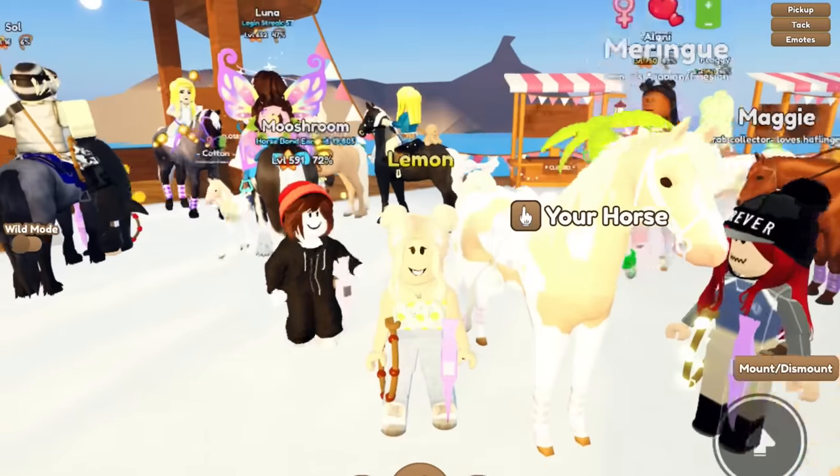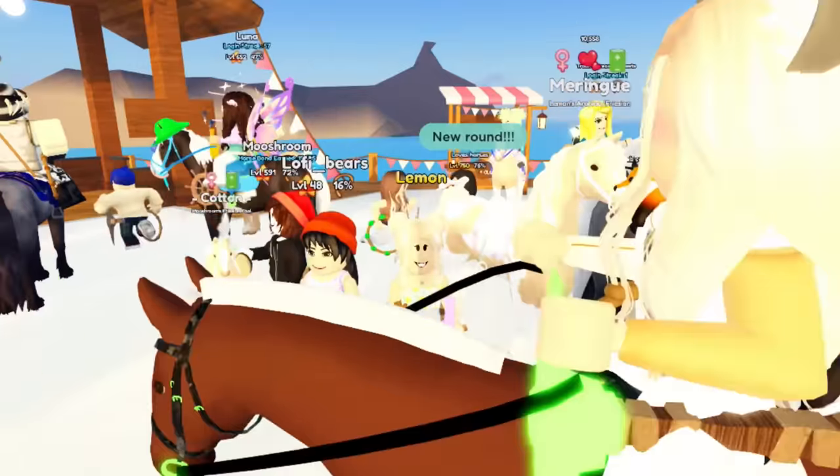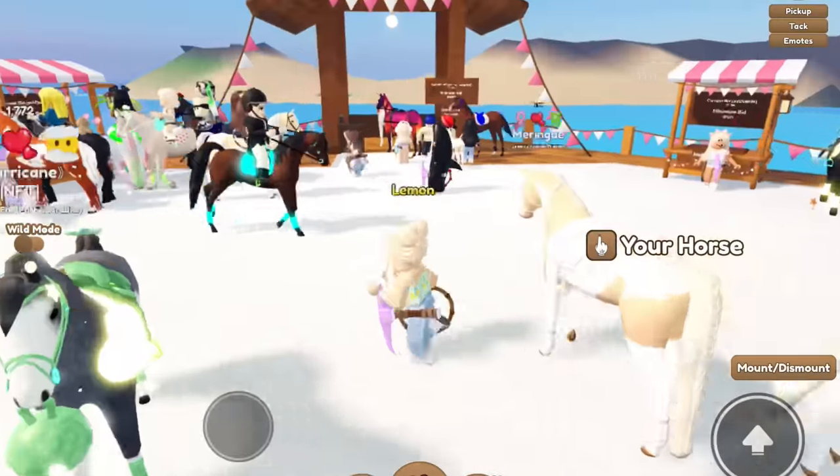Okay, so now I'm going to go ahead and place them for a new round, and I think I'm going to do some tack set ones. Theme is going to be the tack sets. I do have more dolphin accessories, but I can come back to those later.